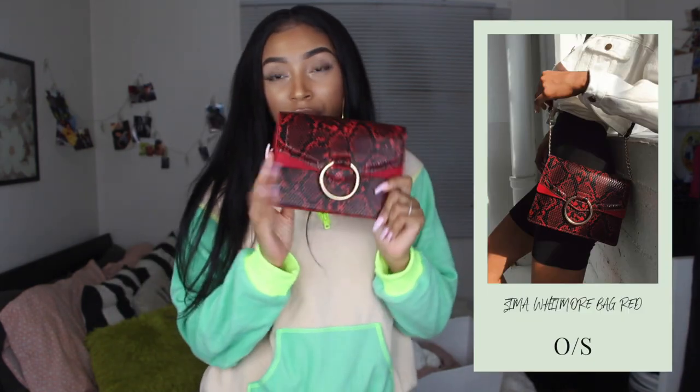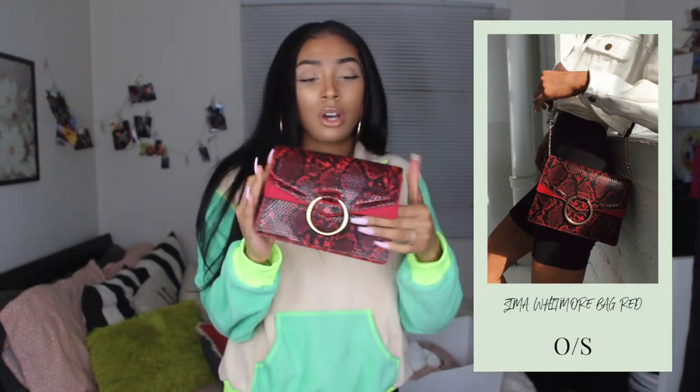This one's a little dressier. This is in a python snakeskin print also, but it's in red. This is something very different for me. I've been really into this print. I just feel like it gives a little edge to the outfit. The hardware is gold. I love this circle. It gives me Gucci vibes.